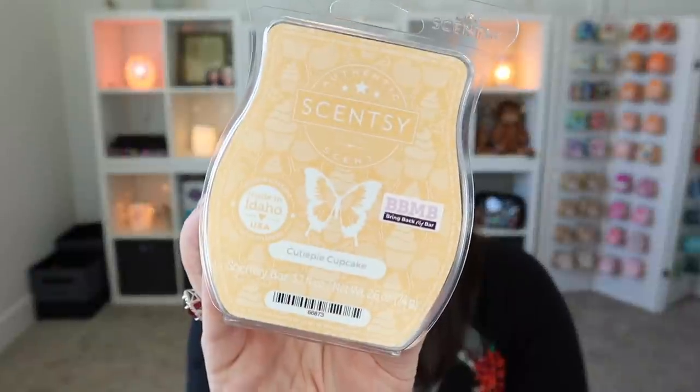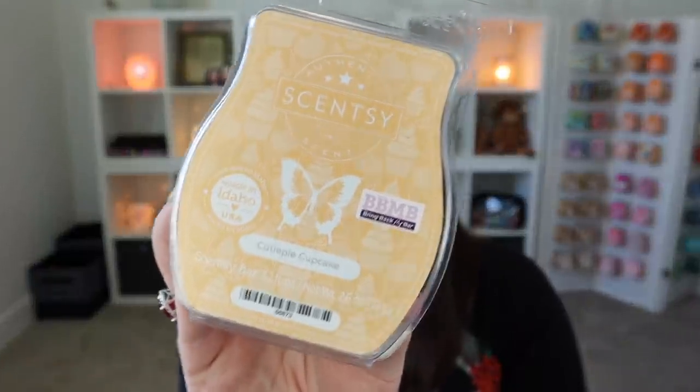Okay. Next one. And this is one that came in and out of my club several times. Cutie Pie Cupcake. So this is going to be another one that I'm going to have to fight myself with because I can't help a good cake scent. And this is a fantastic cake scent. It's an orange cake. It's a citrusy cake. It's really, really nice.